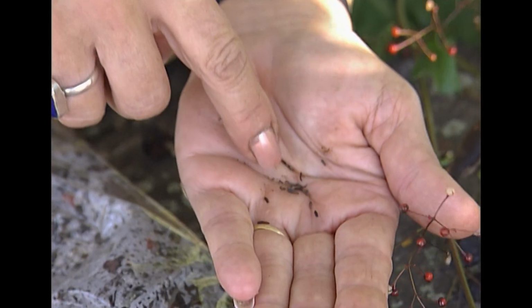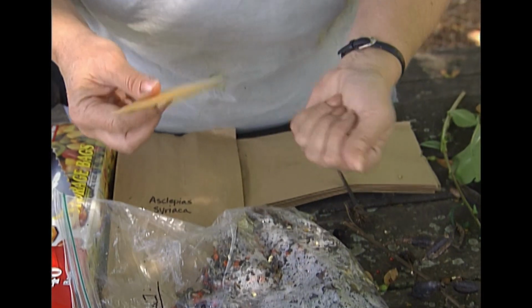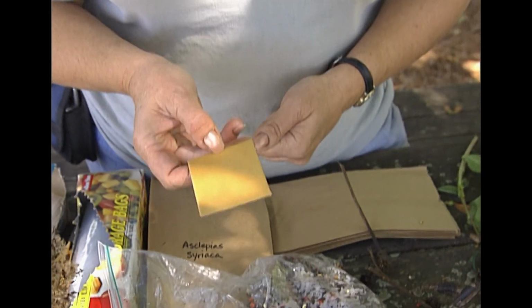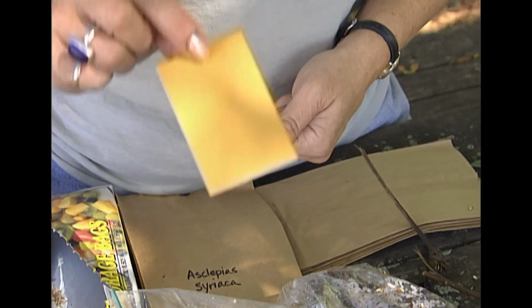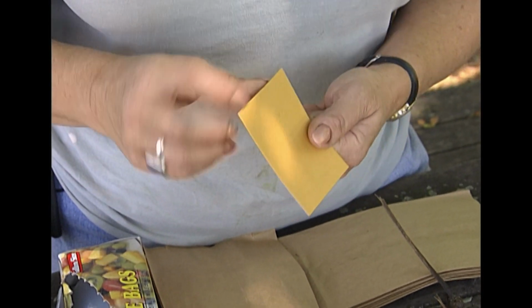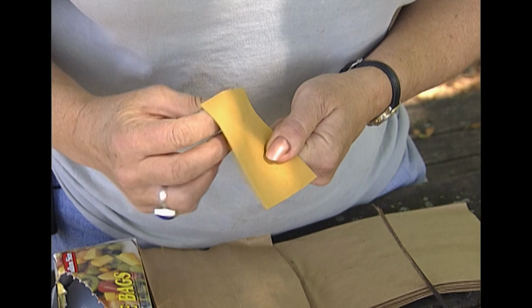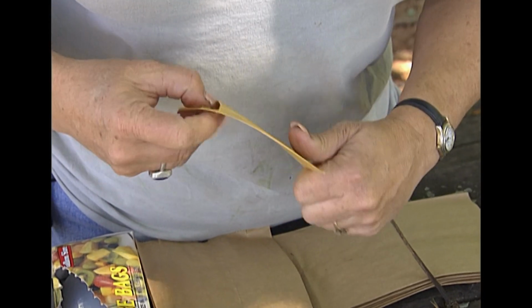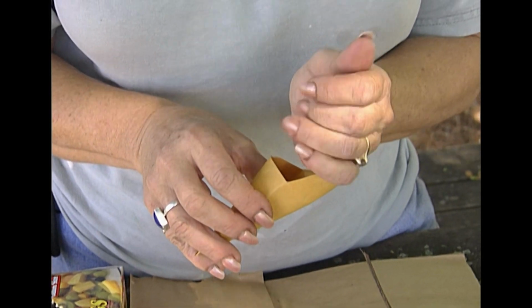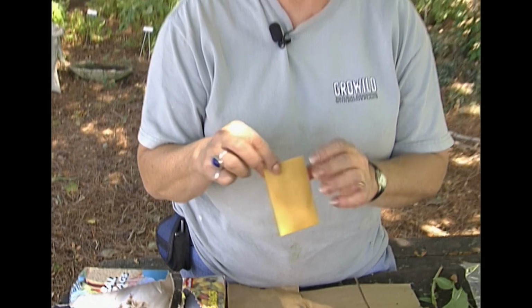Now I'm going to show you what you do when you collect these seeds. There are several storage mechanisms that are useful. This is really a good one for home seed growers. These are called coin envelopes, and you can get these at any office supply store. I get them locally, and they're really fine. You just plop the seed in. Make sure the seed is dry, by the way. Then write on it what it is, seal it up, and store it.